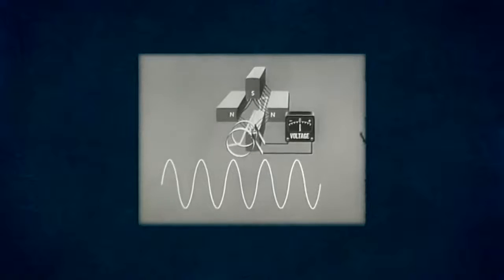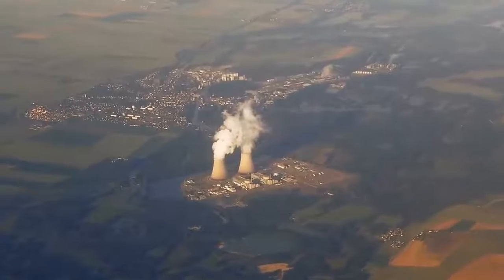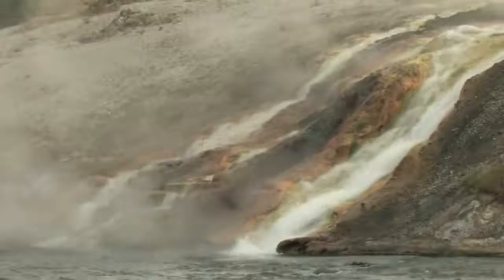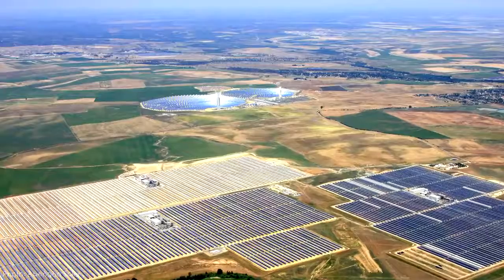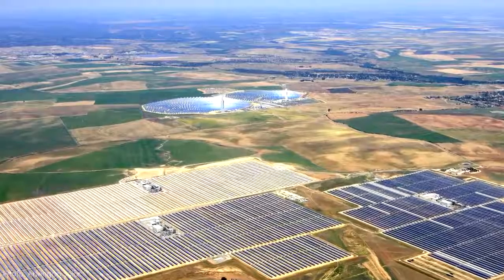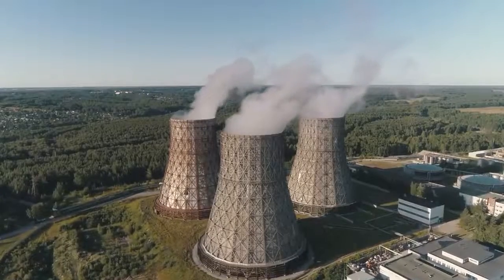Luckily, there are other ways to generate large quantities of steam that don't rely on fossil fuels. Some plants use the fission of radioactive elements in a nuclear reactor as a source of heat. Some parts of the world can use geothermal energy, heat from inside the Earth's crust. We can even use arrays of mirrors to concentrate sunlight and create enough heat to run a boiler. But beyond that first step, thermal power stations are pretty much all the same.